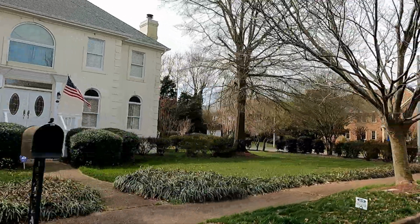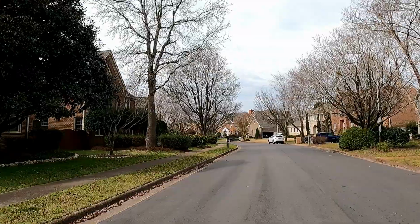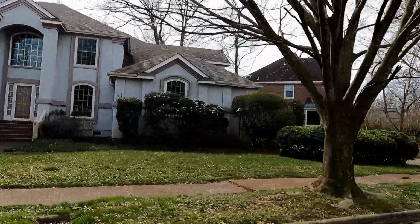So these are great if you want lots of space. You want that big brick kind of stately looking house. Now the drawbacks here is, one, the lot sizes are very small. So most of these are kind of weird shaped or really small backyards, and so you're gonna get a big house but not a big yard. Number two is you can't walk easily to the beach.